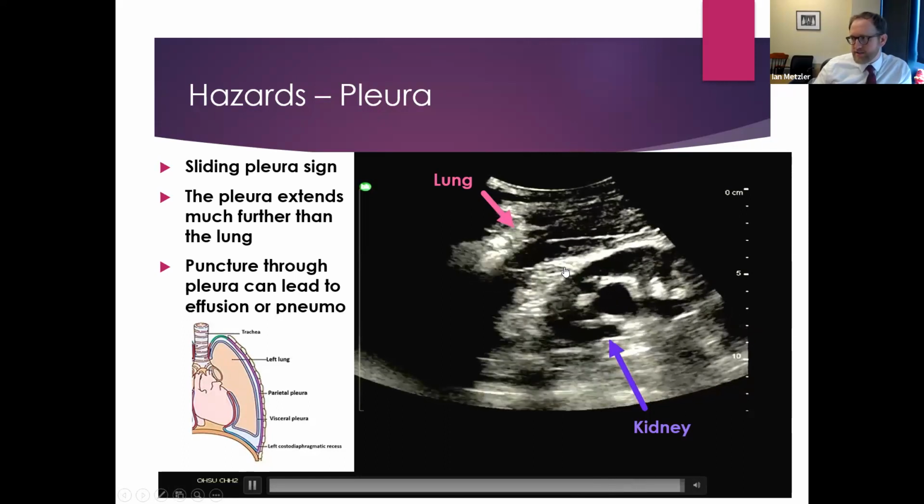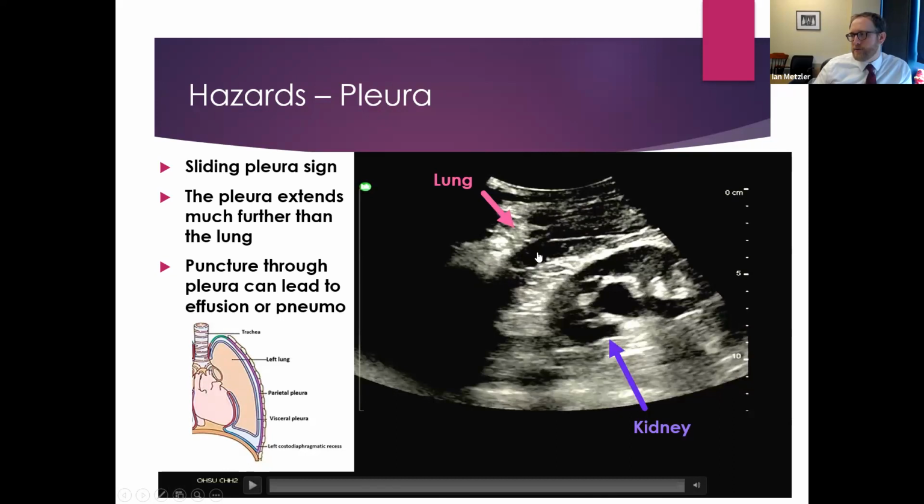So if you transgress that, you're putting yourself at risk for a hydrothorax, hemothorax, or pneumothorax. And so whenever I'm doing an upper pole puncture, which I find I'm doing rarely, I always have the anesthesiologist give me those deep breaths while I'm imaging.